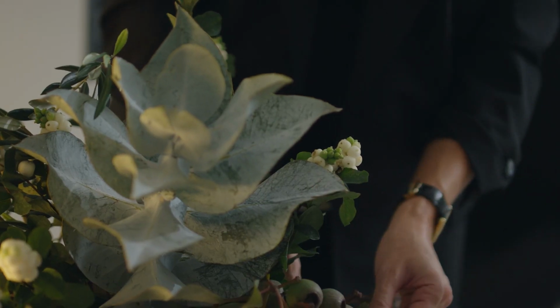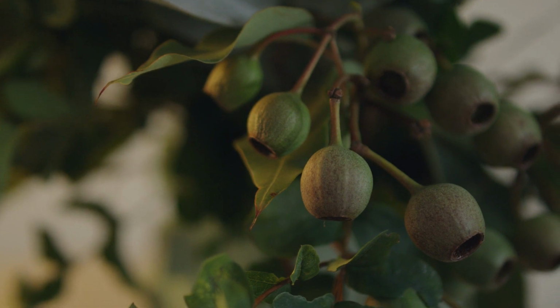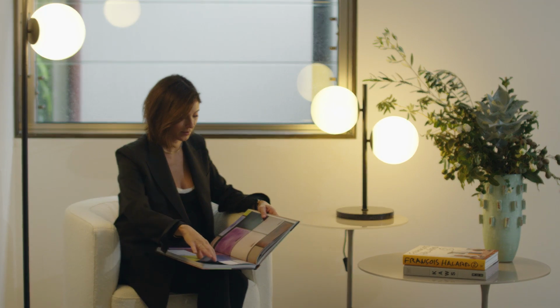And these final touches are just as important. I always have fresh flowers around. I love the natural fragrance, and they bring so much life to a room.